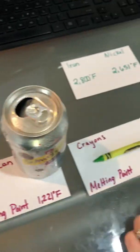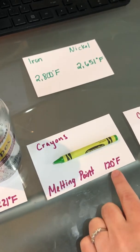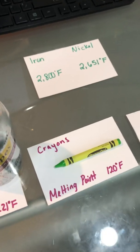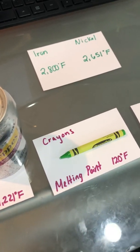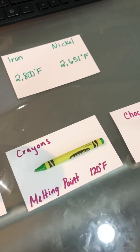If we look at crayons, they have a melting point of about 120 degrees Fahrenheit. And as my children will tell you, the inside of my car has seen some melted crayons. So that means in the summertime, when the windows are all rolled up, the interior of my car can get to 120 degrees Fahrenheit and melt this crayon that was left by a careless child.